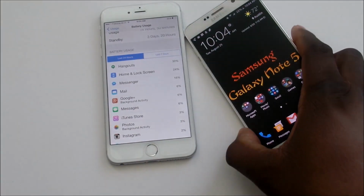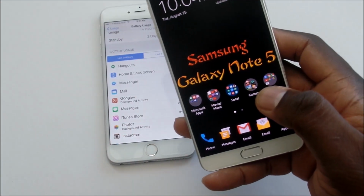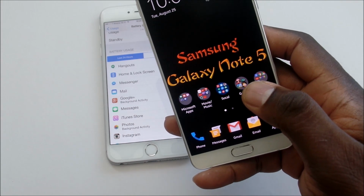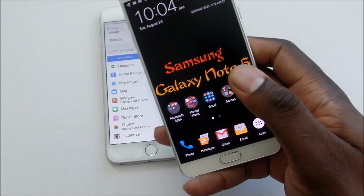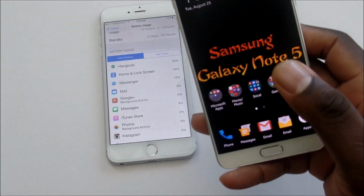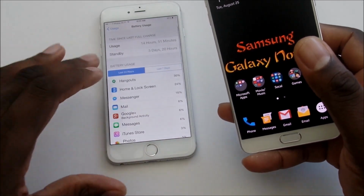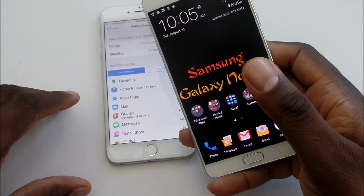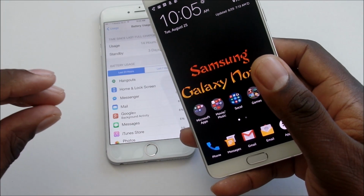Now, the Samsung Galaxy Note, obviously, I'm using it a heck of a lot more. So I'm going to charge it every other day or every day and a half. I've been getting this on the charger. This does last at least a day with heavy use, but you won't get nearly as much screen on time as you will with an iPhone 6 Plus when you're using it heavily throughout the day.